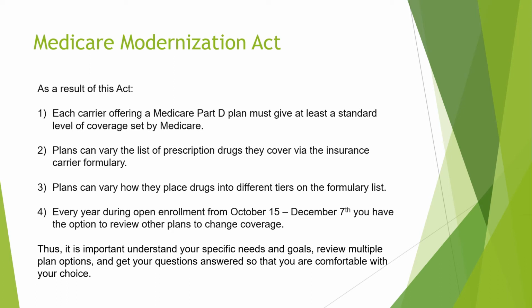I'm going to take a moment to review the Medicare Modernization Act. As a result of this act, each of the insurance carriers offering a Medicare Part D plan must give a standard level of coverage that is set in place by Medicare. Plans can change their formulary list, and they can also vary the tiers in which they cover the medications on that formulary list. Every year during open enrollment from October 15th to December 7th, you have the option to review other plans to change coverage based on formulary changes and the tier changes that your carrier may make. So it is important to understand your specific needs and goals, review multiple plan options, and get your questions answered so that you're comfortable with your Medicare choice.